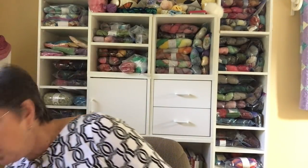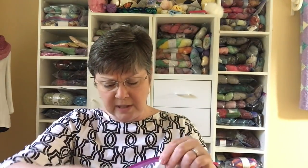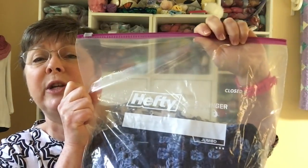So that is called the corner to corner blanket, but I'm also crocheting him a blanket, also in a project bag by Ziploc. I shouldn't say Ziploc. This is a Hefty project bag. I'm sorry. I misspoke the name of the maker. I like it when they have the real zipper.